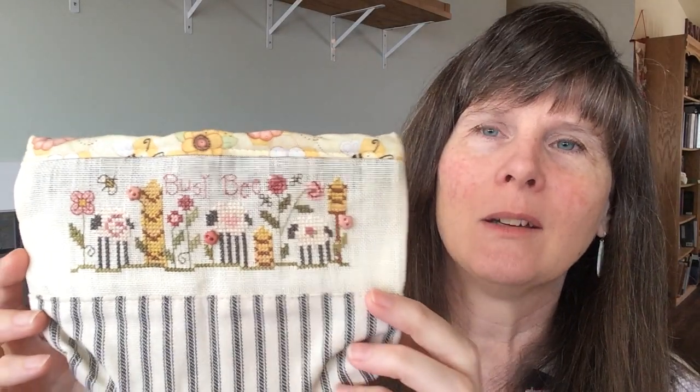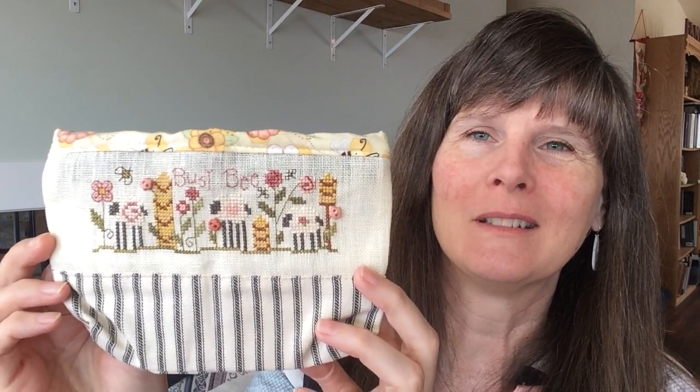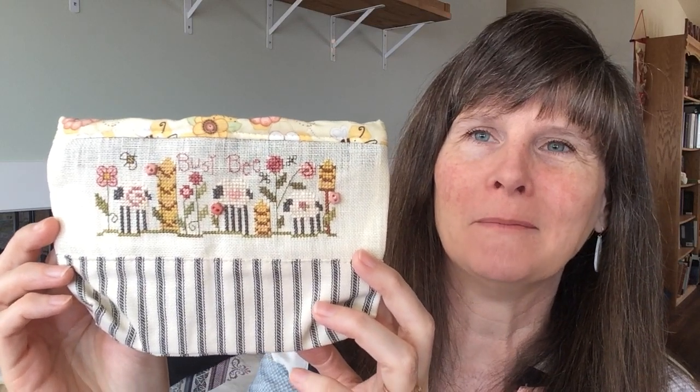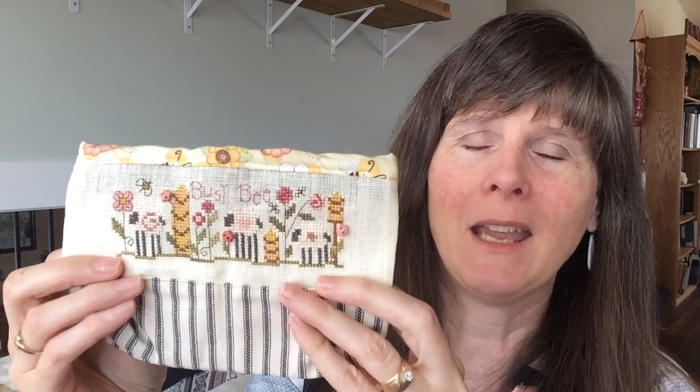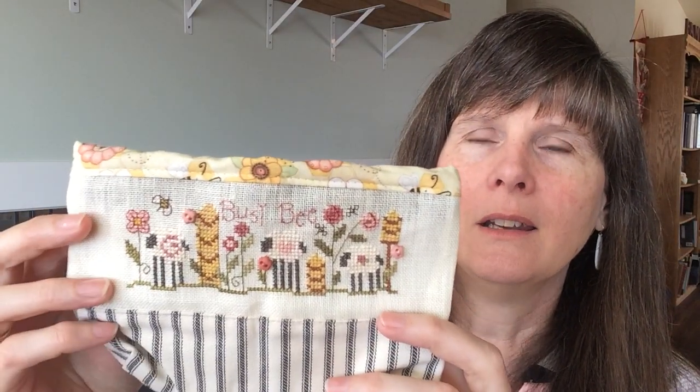So for the rest of that challenge, to make it 120 by 120 altogether, I also stitched this tiny little Busy Bee bag. It was a kit from Shepherd's Bush store in Ogden. They're designers and they have a store. They're about an hour and a half away from me, so that's fun. The bag came already pre-made. It's a little zipper bag. Looks like this. And you just stitch right on the pre-made bag, which is a little awkward.